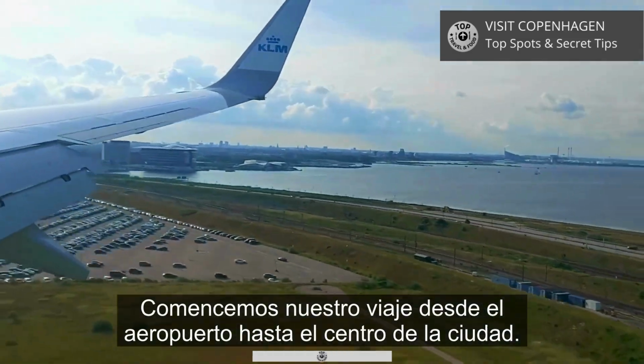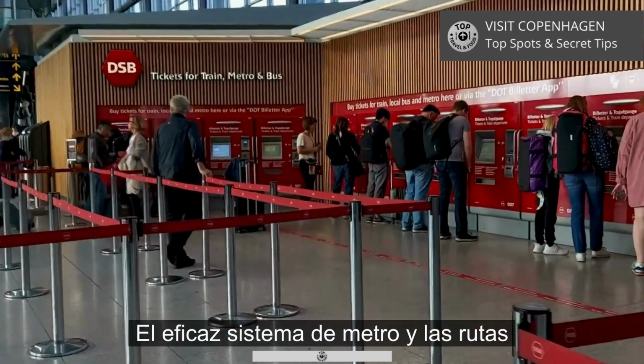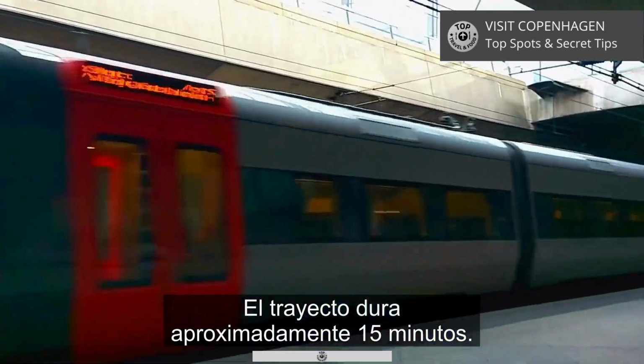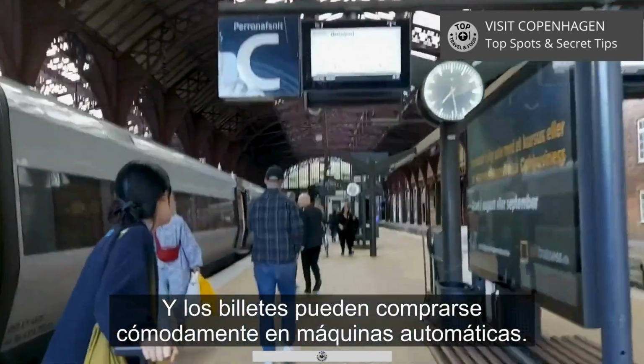Let's start our journey from the airport to the city centre. The efficient metro system and scenic routes make the trip enjoyable. The journey takes approximately 15 minutes, and tickets can be conveniently purchased from automatic machines.